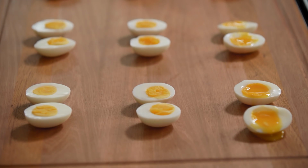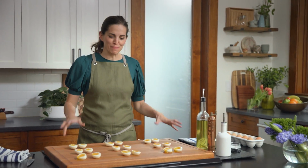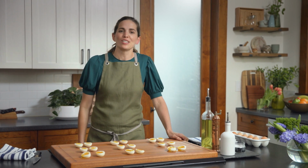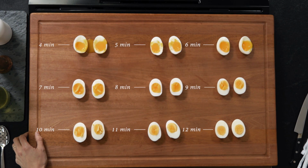The most important thing about this demonstration of different egg cooking times is that there is no right or wrong. It's entirely up to your preference and how you plan on using the eggs. We're gonna leave this image up for a minute so that you can choose your favorite egg times. If you follow these techniques, every single time that you cook your favorite eggs, they will turn out exactly the same.